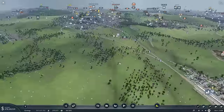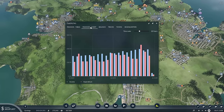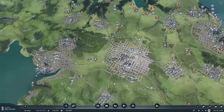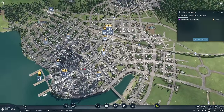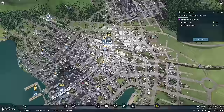But it's exciting. So, while we wait then, how much money are we making? Oh, we've just had our record year in terms of income. 195 million was our new record of a year. Oh, let's go. Granted, I've spent a lot of money lately, but in terms of income, that's really good to see. Right, we got to think about setting up Liverpool to Scarborough.